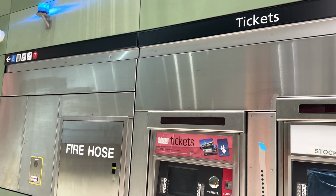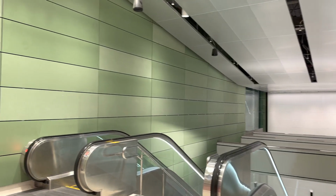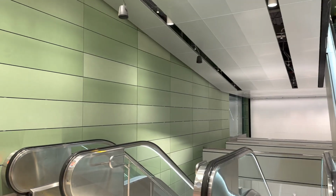These are going to fill up your Clipper card. So when you get to the top of the escalators, if you walk up those stairs, it's 98 stairs. My heart rate's probably 130 right now going up those things.